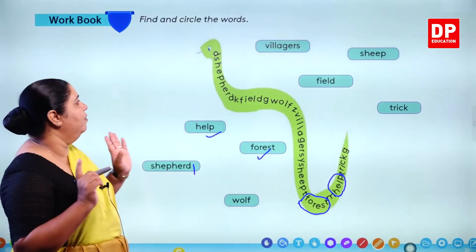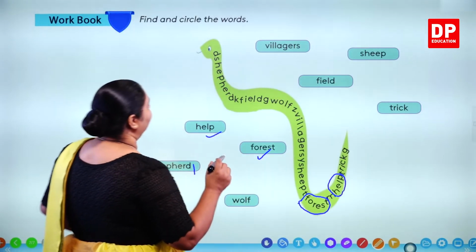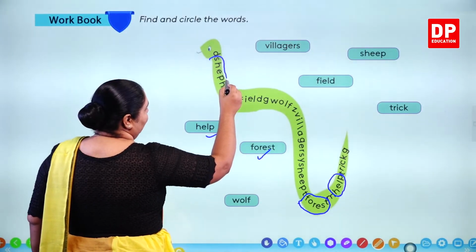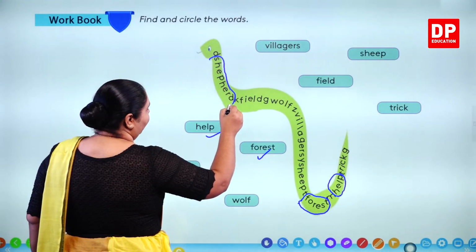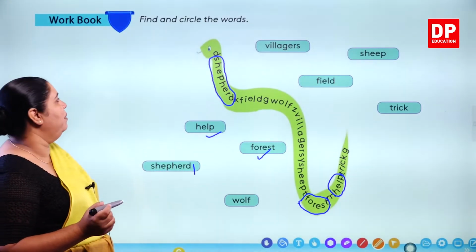S-H-E-P-H-E-R-D. It's a long word. Shepherd. We have to start. Oh, we have that word here. S-H-E-P-H-E-R-D. Shepherd. We found it. It was at the very beginning.